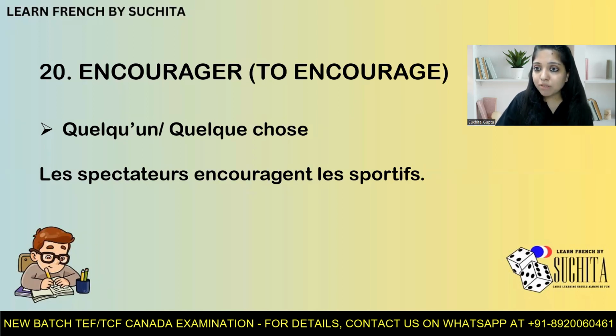The first construction possible is encourager quelqu'un ou encourager quelque chose. That means to encourage someone or to encourage something. In both the cases, you will not add any preposition in between. So if after the verb encourager, you have a noun, someone or something, you will not add any preposition in between. Par exemple, les spectateurs, the spectators, the viewers, encourage les sportifs. Les sportifs, the people who are playing sports, the people who are sportive.